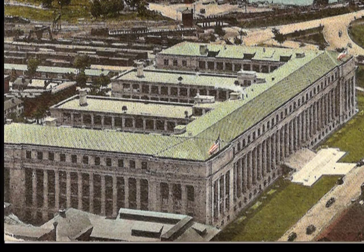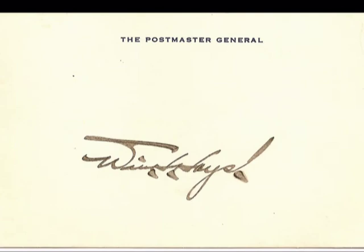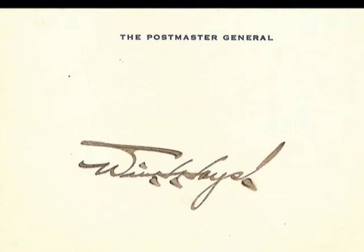President Harding's first Postmaster General was his campaign manager, Will Hayes of Indiana. He served only 1 year in office. No new stamps were issued during his tenure, although the old Washington Franklins continued to be printed.